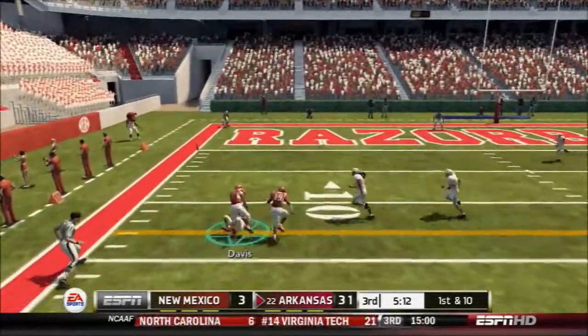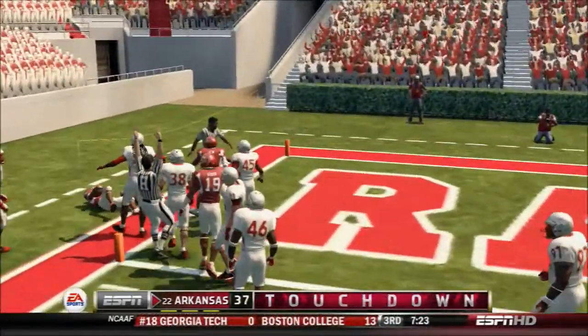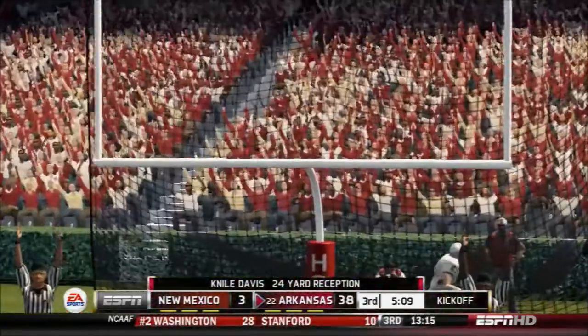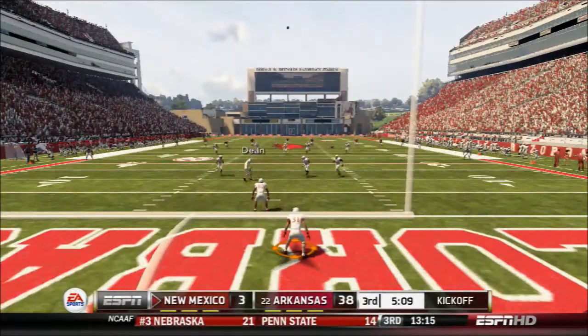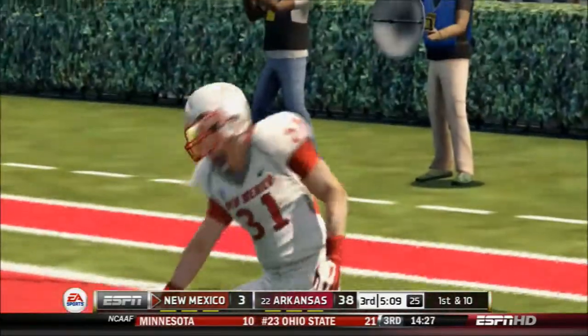Gets it. He's in space. Touchdown, Razorbacks. And he converts the extra point. He kicks it off, and he got all of that one. And it goes into the end zone, down for a touchback.